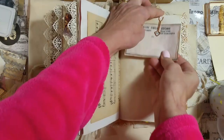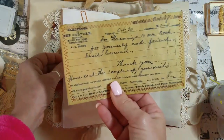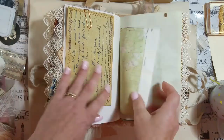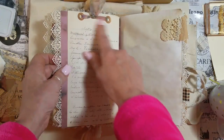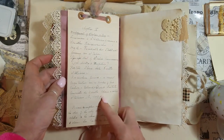Another piece there. Another big one here. I love this one for some reason. Don't know why, but I do. And over here I just punched holes and tied this old document I got off of Etsy.